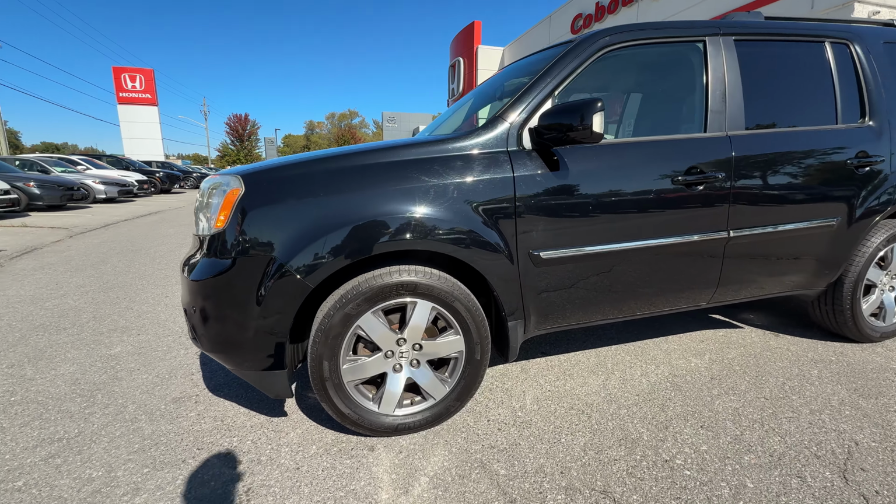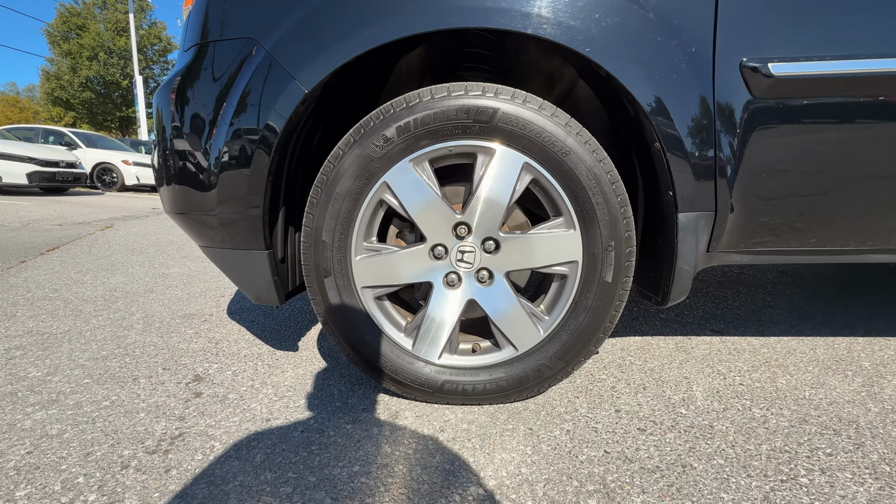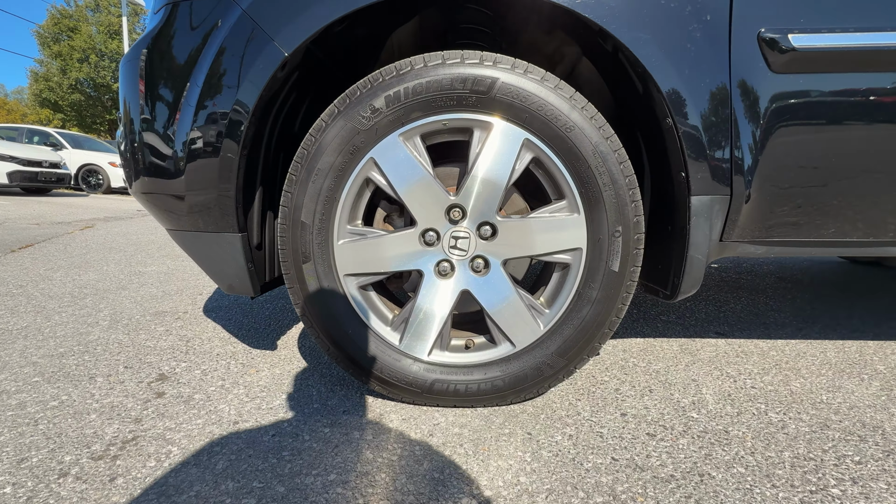Now, this Pilot, being a Touring, is fully loaded. We have 18-inch alloy wheels, fantastic looking Michelin rubber on there as well. LED turn signals in the mirrors, bring back the chrome door strips. I love it. This is just a very nostalgic vehicle for me. I remember selling these back in the day and they were so popular. This is a unibody construction on this. So it is a very rigid, very truck-like feel, but the suspension does the job of making it feel nice and soft for a ride.